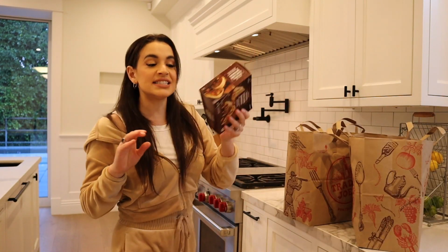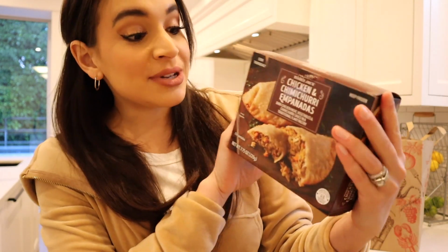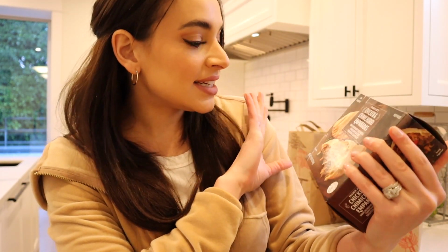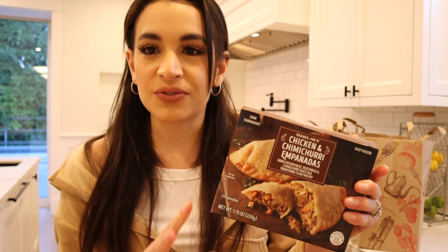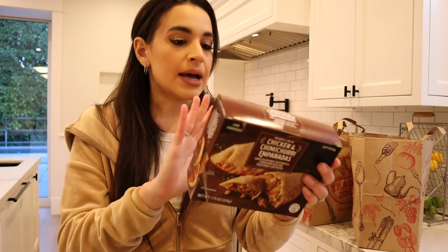So this is new to me. Chicken and chimichurri empanadas. I wish that a lot of their frozen things came with a dipping sauce, because now I feel compelled to buy a whole other sauce to eat with these. But it comes with two. I have not tried these.